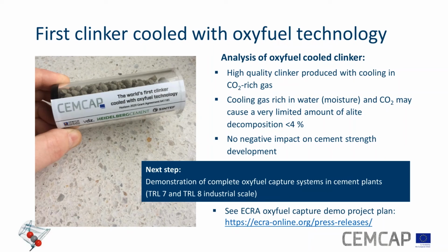The cooling gas, which was rich in water in some moments during the experiment, showed that there was a very limited amount of alloy decay, but that this had no negative impact on the strength development in the final product. So we are certain that the quality can be maintained, and also that in a real oxyfuel system, this water content can be minimized by an efficient condenser working in the recirculation cycle.